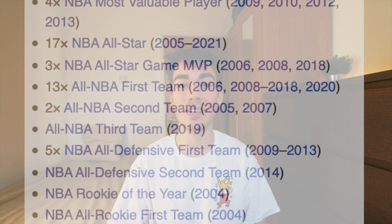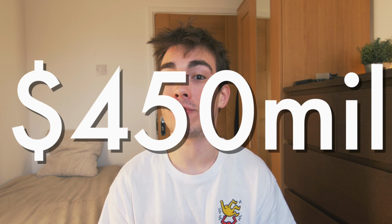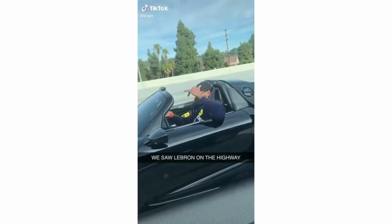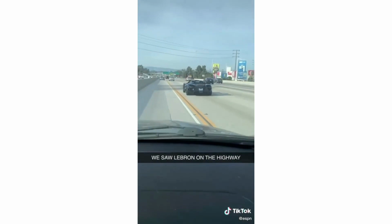So here's a quick rundown, you can just see it on the screen. Yeah, he won all of this. His estimated net worth is around $450 million, which means that he is easily able to afford his black Porsche 918 Spyder. He was seen driving this one just recently somewhere in the US with the top down, and I have to say that just looking at this video, he looks quite a bit cramped inside of there.